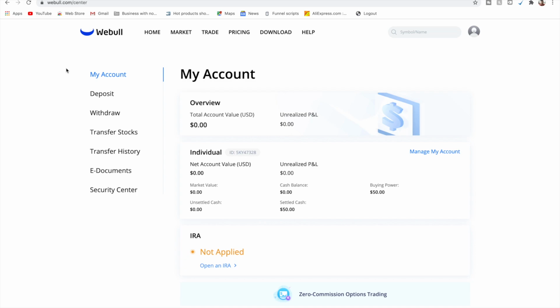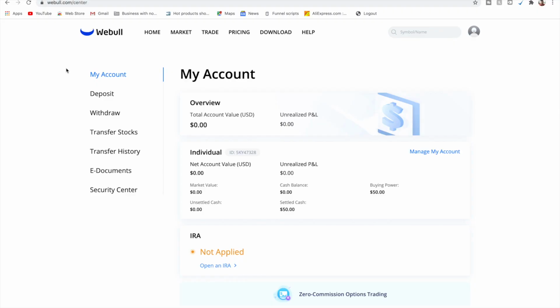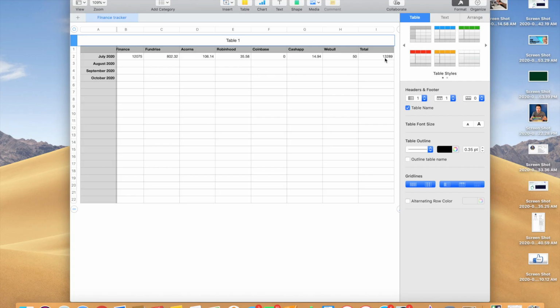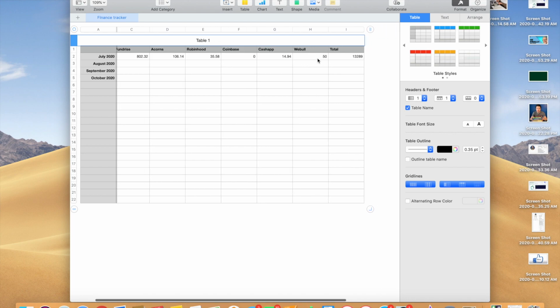So in today's video, we're going to be talking about M1 Finance, Acorns, Robinhood, Webull, and Coinbase, which is strictly just cryptocurrencies only. So as of right now, this is how much money I have invested. It's $13,289, and so it's going to be $12,000 in M1, Fundrise is $800, Acorns is $106, Robinhood $35, Cash App close to $15, and Webull I have $50.